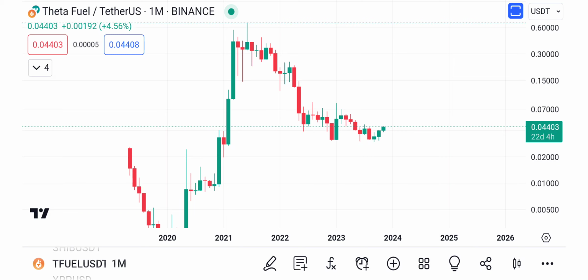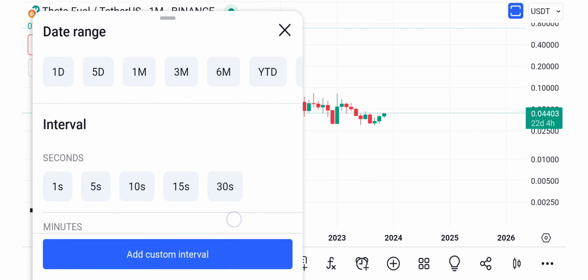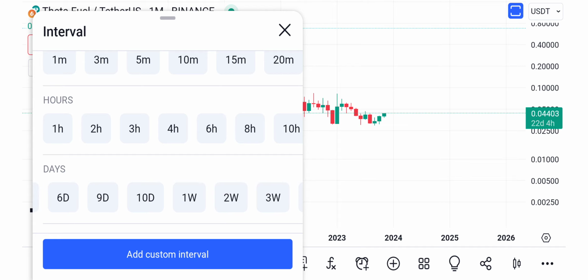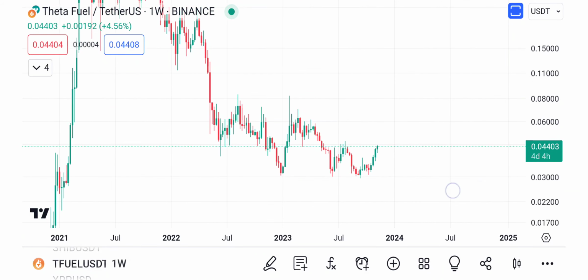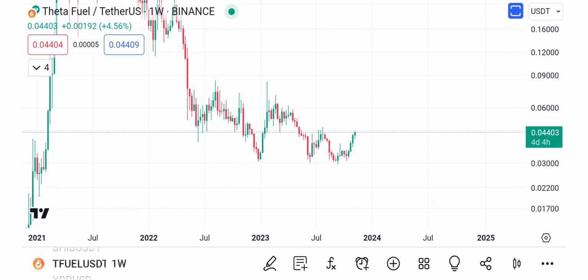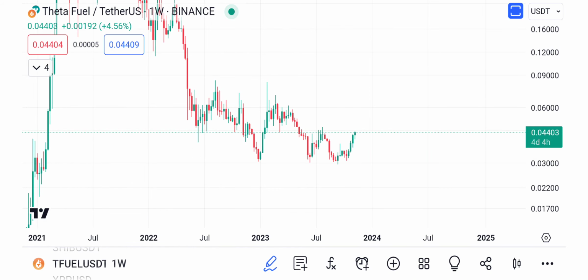So here's Theta Fuel. And the reason I don't do too much Theta Fuel is because it's basically going to act the same as Theta, right? They're both very correlated to each other. So anything I say in regards to Theta is going to happen more than likely with Theta Fuel. So you can see, I mean, we're basically identical. There's a little differences in here, right?